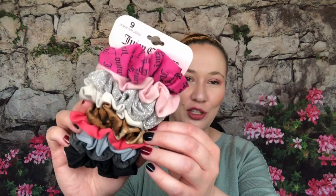All right, next up I have this little brush holder that my mom saw at Marshalls and said, you should get that to put some of your brushes in. So we picked it up. It was $7.99, so it's kind of nice. And then I just threw in some things that I found. I found these scrunchies at Tuesday Morning, and these were $4.99, and they are Juicy Couture. I've always been a Juicy Couture fan, so I was like, that's a little fun kind of thing. They feel nice, but they're not super great quality or anything like that.